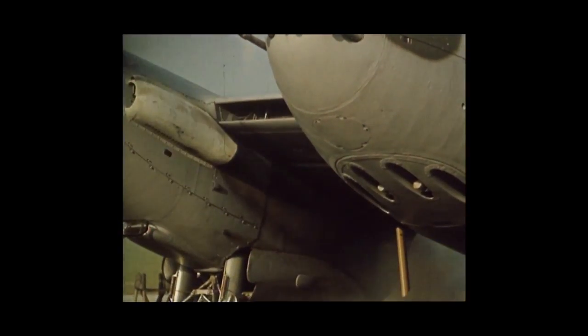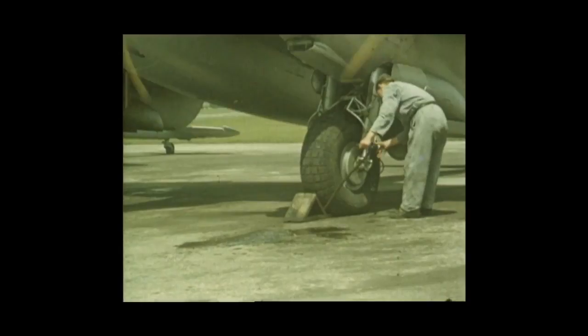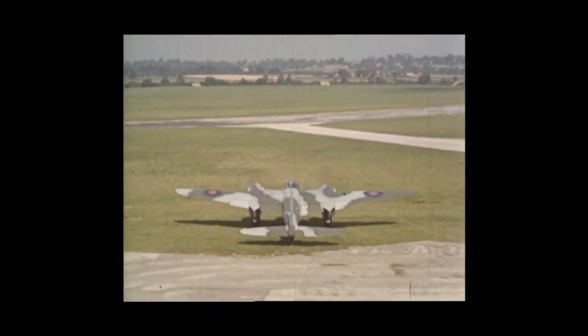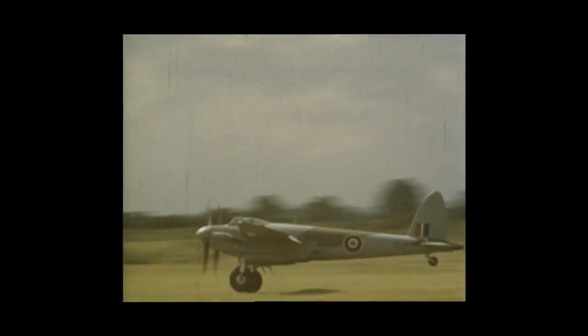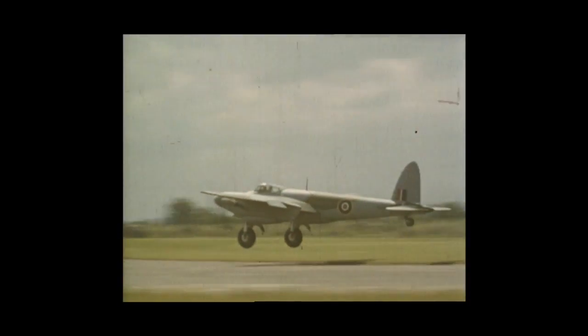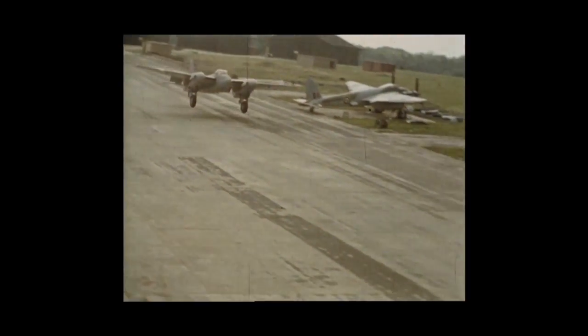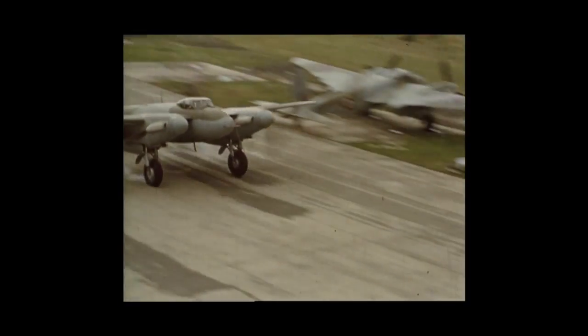My job when they came out was fitting wingtips, and between the ailerons and the flaps there was like an inspection cover, and that had to be routed out to a certain shape. I did that, and then an aluminium cover was put on the side.